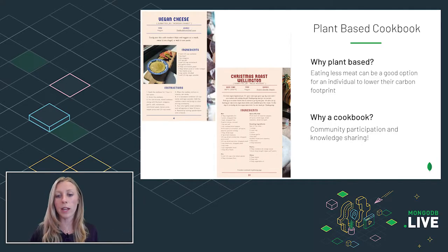And then why a cookbook? It's really great for community participation to engage your community and then to share that knowledge and that information with your own networks, your own families and friends. So, sharing meals and recipes is common among our networks, and sharing a plant-based recipe can be a really great conversation starter about what kind of habits we can change in order to live a more sustainable life.